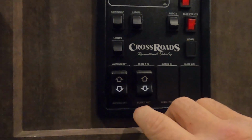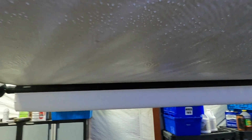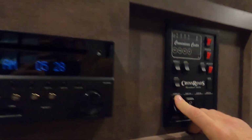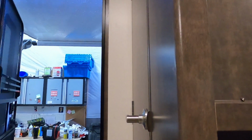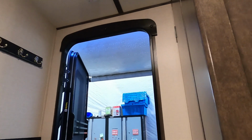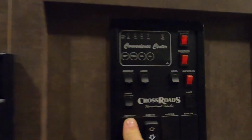Here's your awning retract. Before I bring that back in, you only want to run that awning out until you can see that brown bar and that flap is down to 90 degrees. If you hold that down, that will continue to run itself out further than it needs to and start to run itself up backwards. So when you run it out, keep an eye on it from over here and only run it out until that flap falls down, or less if you want. That comes the rest of the way back in.